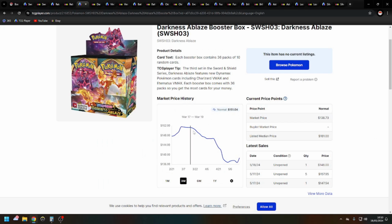Darkness Ablaze had a massive tumble over the last month or so, and we have been tracking it a little bit on the channel. I don't think it's really ever going to get cheaper than this. I keep saying this about these sets, but this is discount season at the moment for Sword and Shield sets. People are just dumping them left, right, and centre. I think they're stupid for doing so. If you pick up these sets now for a discount, I think you will do very well long term.